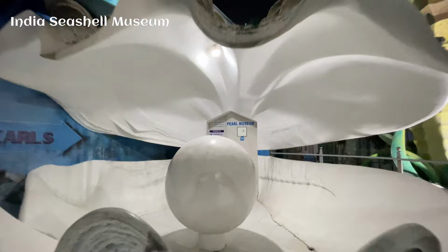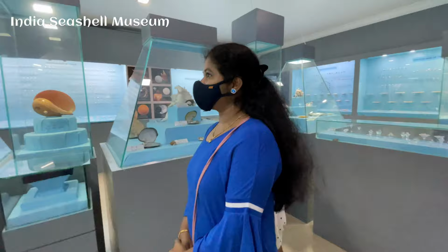This is another attraction of this museum, the Pearl Museum. Here you can see different types of pearls and the story of pearl formation.